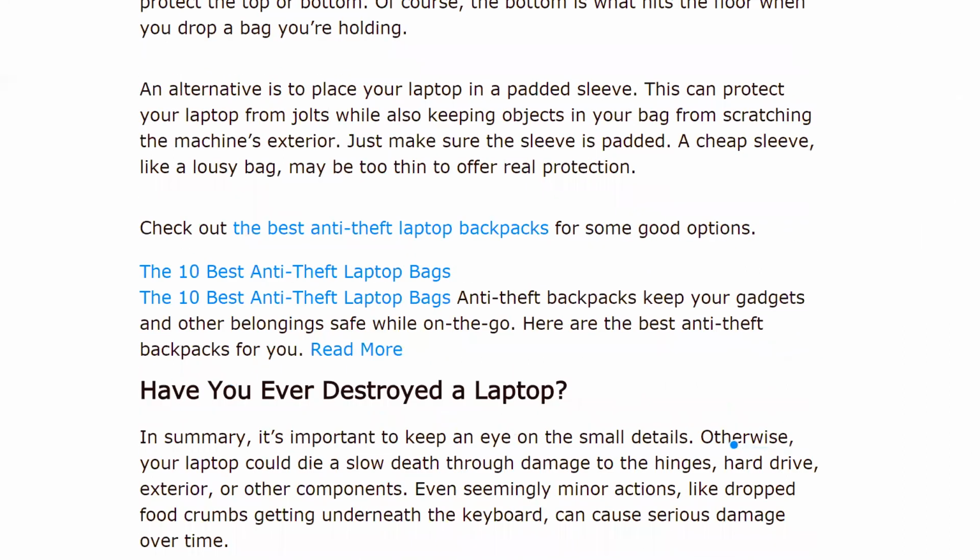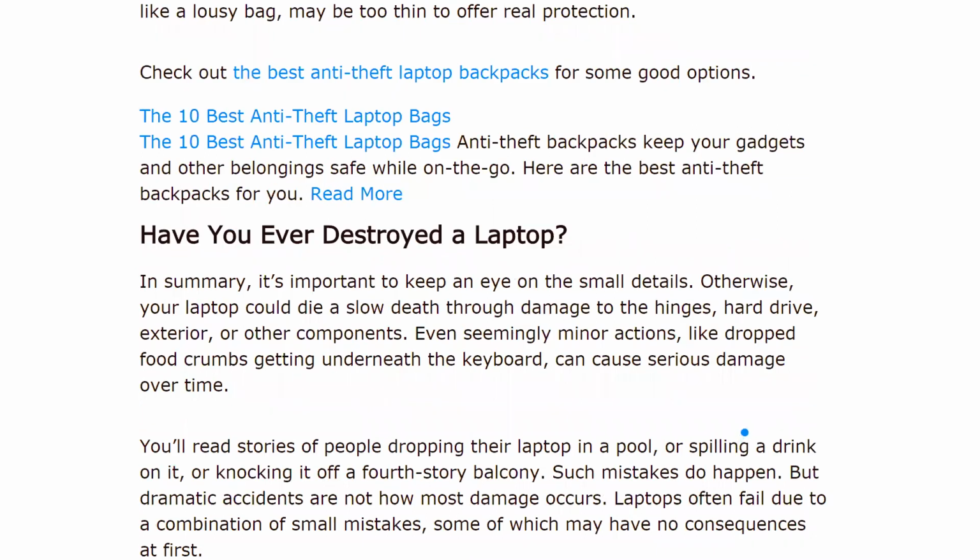So, in summary, it's important to keep an eye on the small details, otherwise your laptop could die a slow death through damage to hinges, hard drive, exterior, or other components. Even seemingly minor actions like dropped food crumbs getting underneath the keyboard can cause serious damage over time.